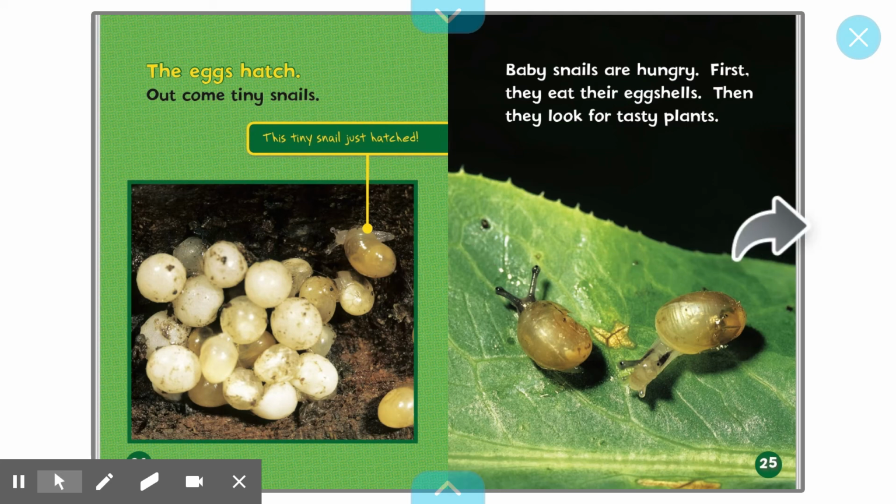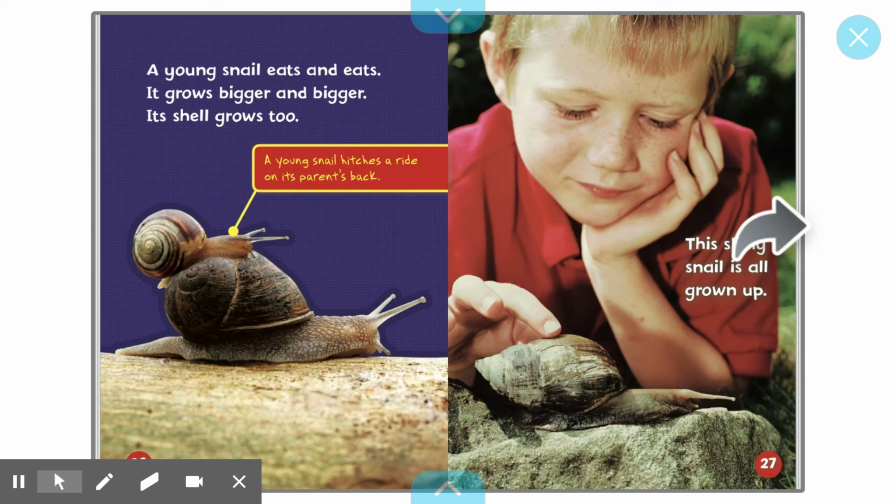Then, they look for tasty plants. A young snail eats and eats. It grows bigger and bigger. Its shell grows too. Oh, look at this. A young snail hitches a ride on its parent's back. This slimy snail is all grown up.